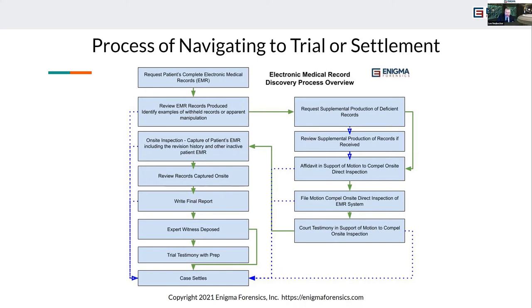So if a case is going to trial, there's a need to prep your EMR expert to let them review the timeline, their earlier affidavits, and the data that was collected so that they're prepared for trial. In most cases, though, cases tend to settle, and they usually settle after the on-site inspection and collection of data. Sometimes they'll settle much earlier.